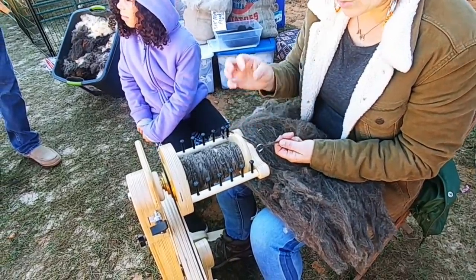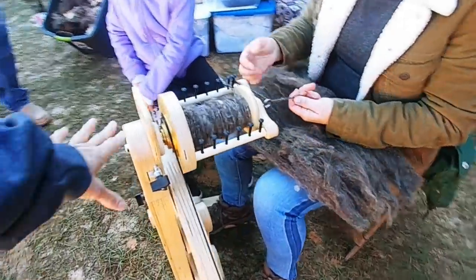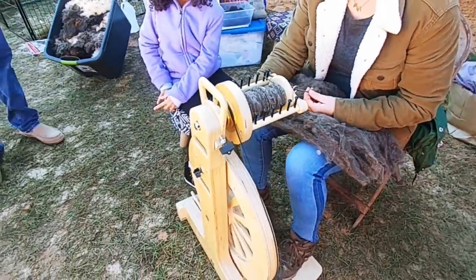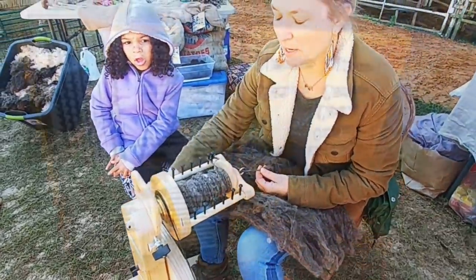Do you want it thin? Do you want it thick and chunky, or maybe a medium? This is a Spinolution. They're a company off of the West Coast, Washington State, I believe.